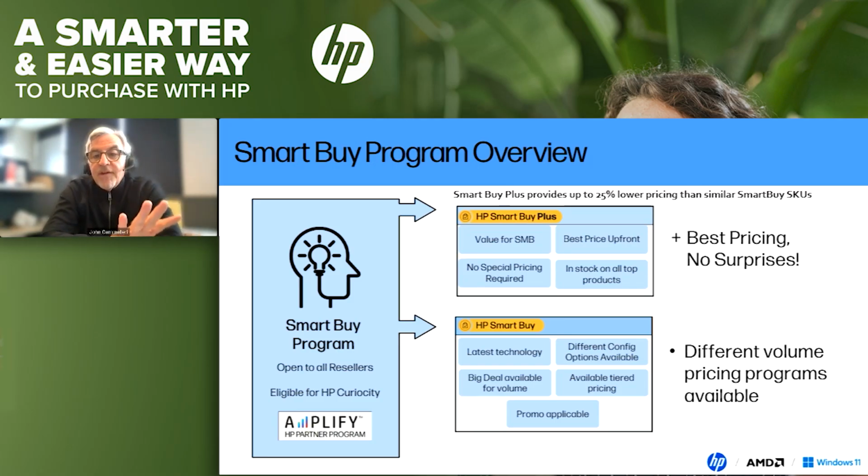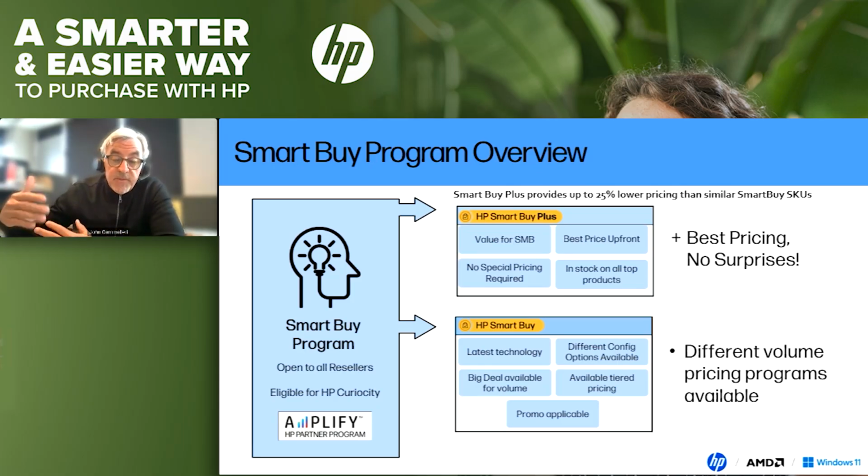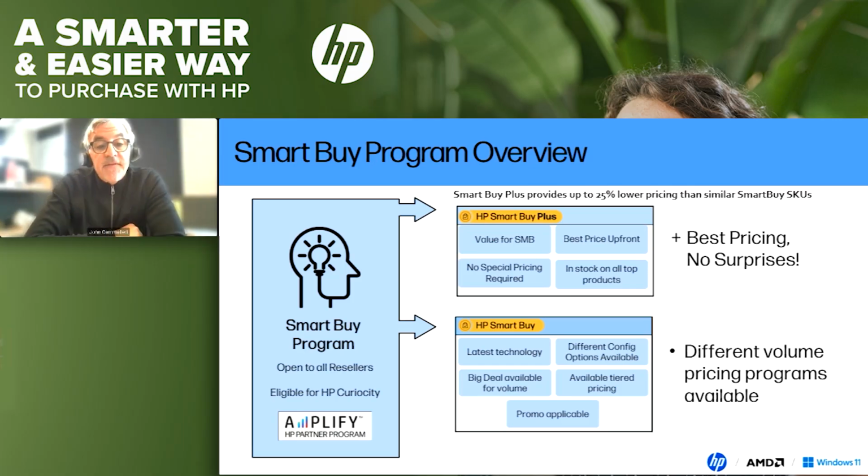It works very, very well. There are times when that's not the case, but that's very rare. The idea is that we make sure we don't run out of stock on those, that they're competitively priced, and you don't really need any other form of discount for those products. So that's kind of the difference between the two. One of them is just a broader reach and can be used on specific promos to get a discount, and then the other one, Smart Buy Plus, is all about getting it upfront, 25% off. It's limited, but usually in stock, and you don't need to do any special pricing or anything. It just comes out of the gate at a 25% discount.